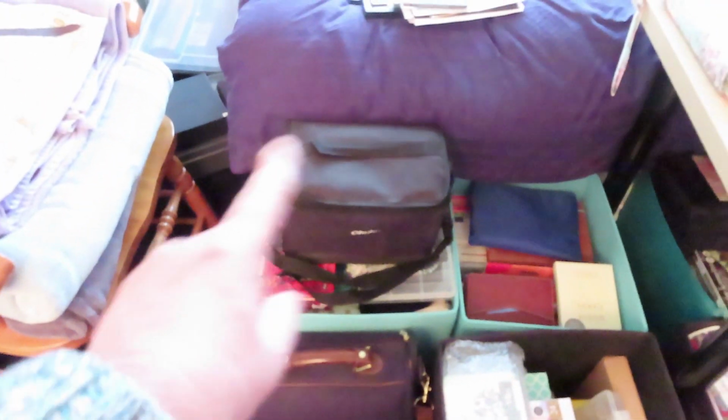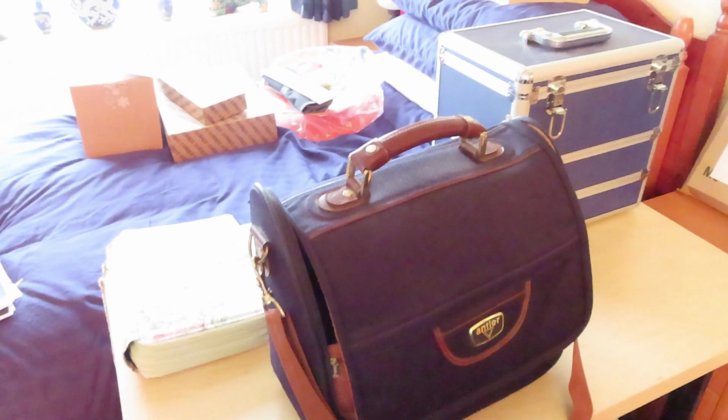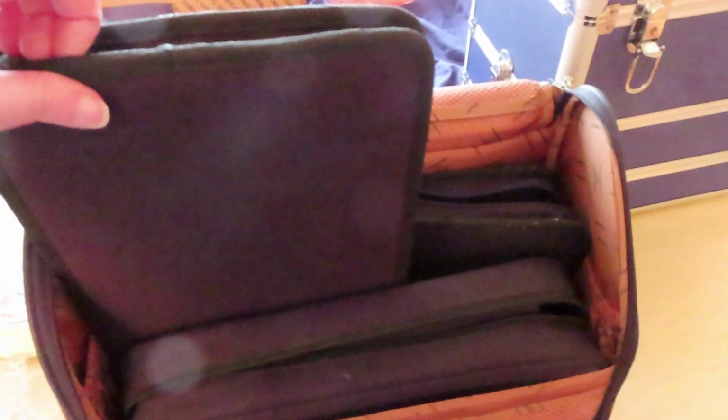This box here is all storage stuff as well, and so is this bag. But let's just check. This bag is what I used to use to take my colouring supplies away on holiday. I put my colouring books in this when I go away to stop them getting beaten up. And then this is a foldy case. That's a foldy case. That's a marker case.